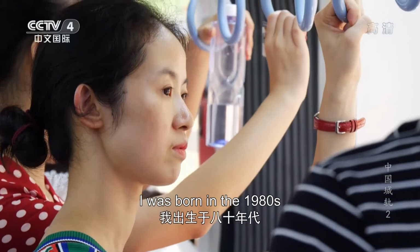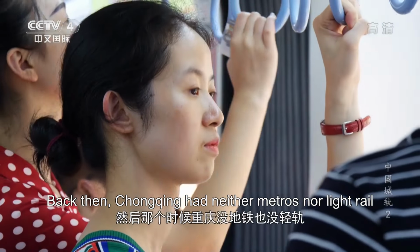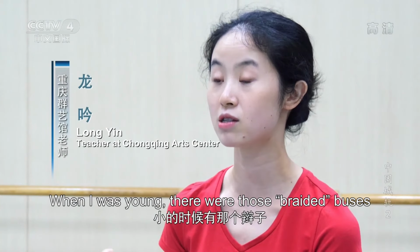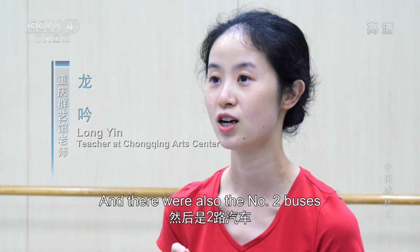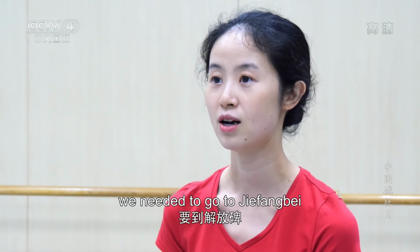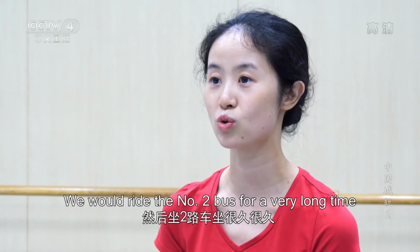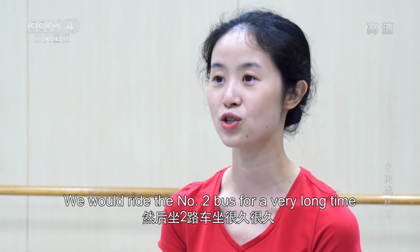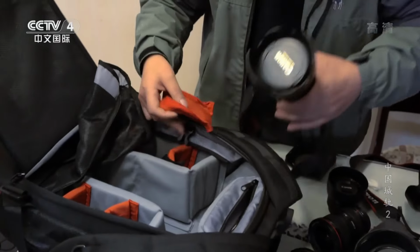I was born in the 1980s. Back then, Chongqing had neither metros nor light rail. When I was young, there were those braided buses. They were electric trams with 2 small braids. And there were also the number 2 buses. When we were students in Shapingba, we needed to go to Jiefangbei, which was then referred to as going into the city. We would ride the number 2 bus for a very long time. Probably for 1 or 2 hours.